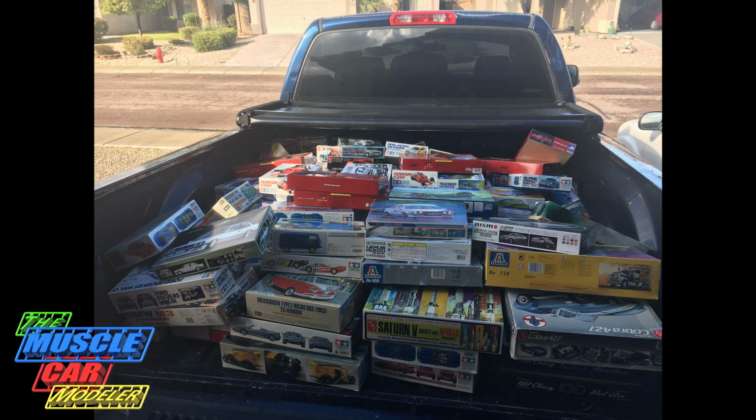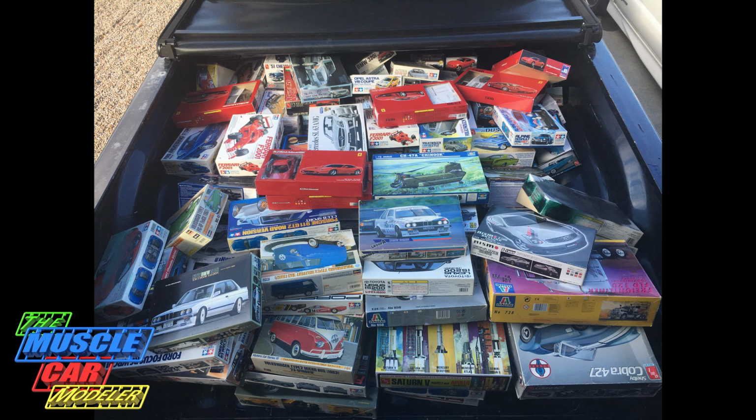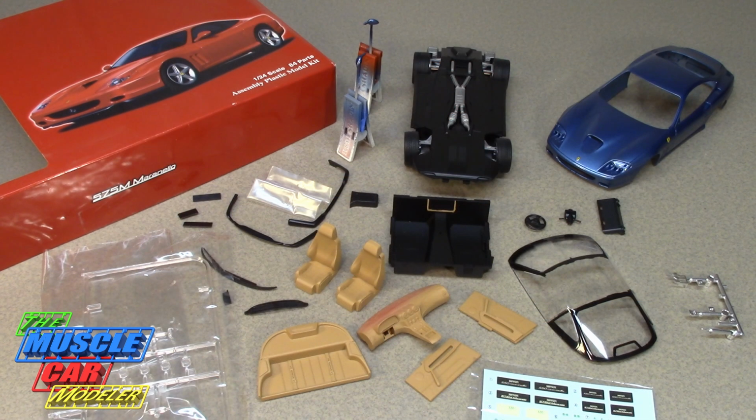So I'll post a couple pictures of the bed of my truck. That's really all I have. But in those kits, I ended up keeping 19 kits of the 171 kits. The rest of them I sold to a lot of the club members, and I put them up on eBay, and it took a while to move them all, I'll say.